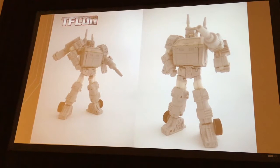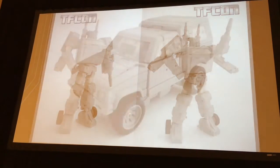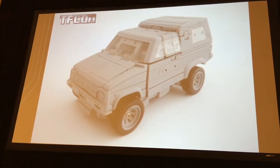More options for Trailbreaker and Hoist. Jeez. A little closer to the toy design than they would be the animation design. Still pretty cool looking figures.